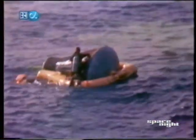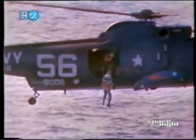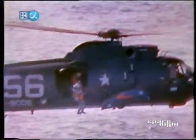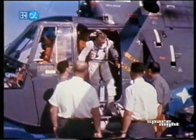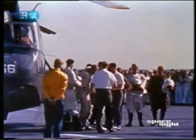We'd been in the water about 10 minutes when we saw a Navy frogman's face in the right window. He plugged in his interphone, and his first words were Merry Christmas. The recovery forces were quite fast, and I believe in about 26 minutes from splashdown, we were on board the helicopter. The chief symptom, in fact, the only symptom which we noticed, was heaviness of the legs. That's all.